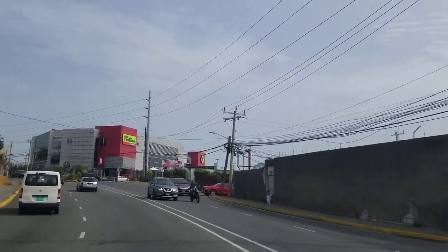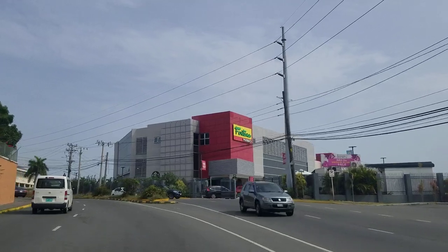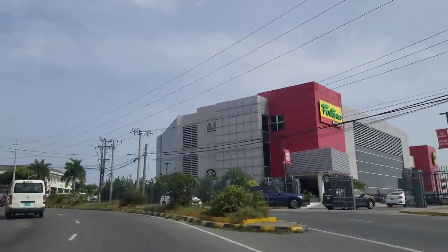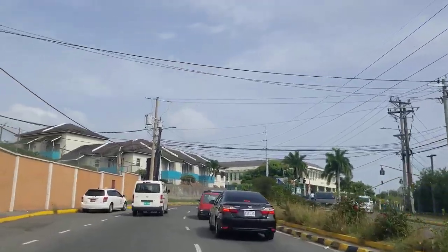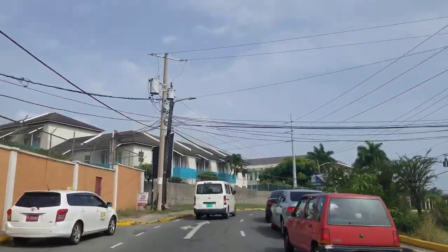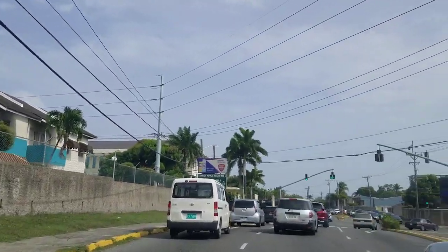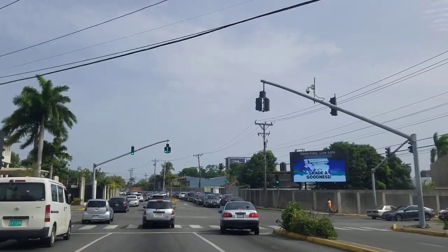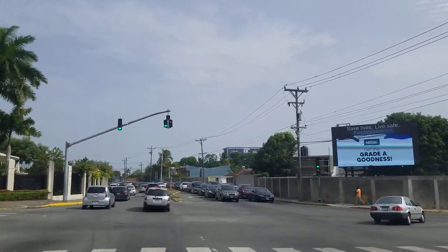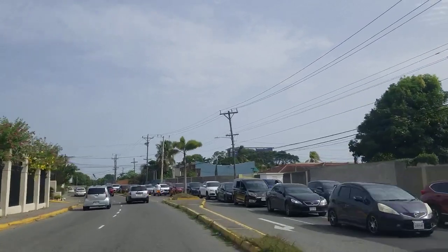Straight ahead is the Fontana Pharmacy, and there's a Starbucks and a Wendy's over there. Now that land was what they used to call the cholera cemetery. A couple hundred years ago there was a cholera outbreak in Jamaica, and that's where they buried the persons that had cholera. Okay, we're now going on to Waterloo Road, and on the left is the Canadian Embassy.